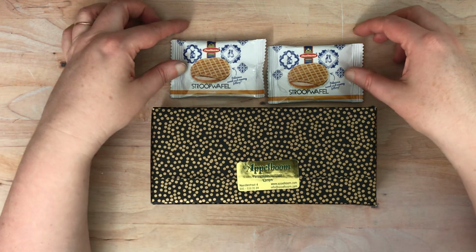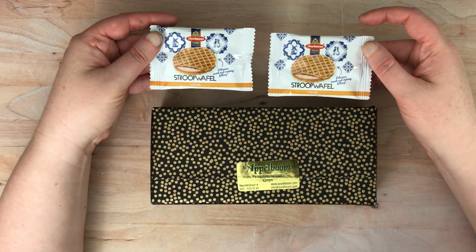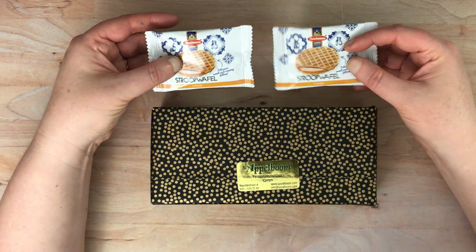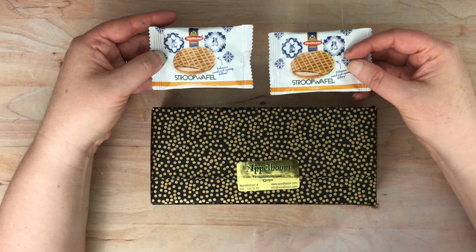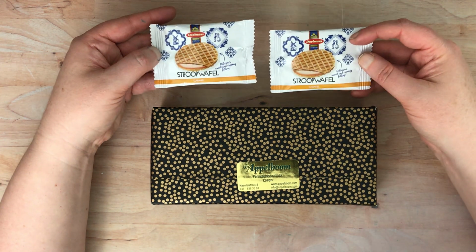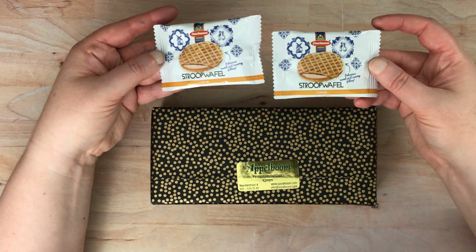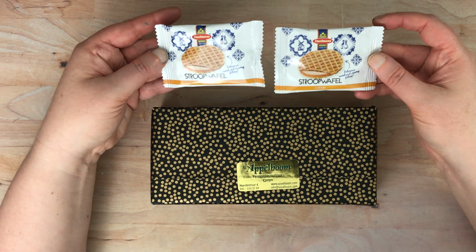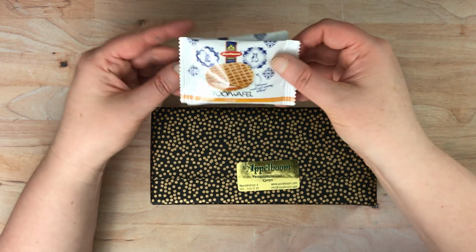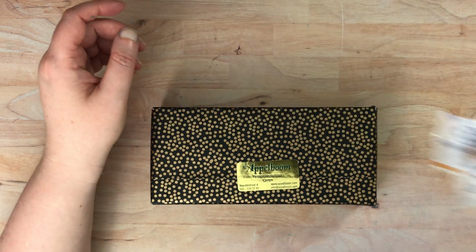They also sent these little stroopwafels, which, if you've never had a stroopwafel, I highly recommend them. They're very, very tasty. My mother is actually from Belgium, which is near the Netherlands, and there's a lot of the same sort of overlap as far as some foods. Stroopwafels are one of them. They are delicious. I highly recommend them. I'm gonna put these off to the side. My only lament was that they were these little small ones that you would get on an airplane.